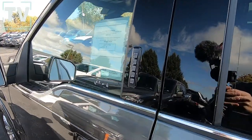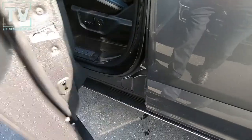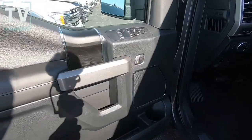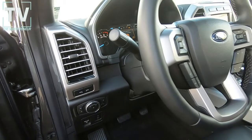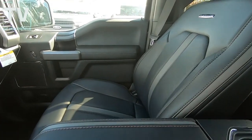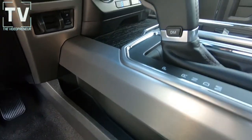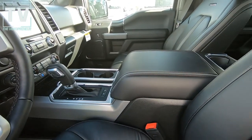You also have a keyless entry, both on your key fob as well as punch the code in there. And here you see the power running boards again. We have power one-touch windows. You simply hit the button, it will go down, and hit the button again, it will go up. Automatic headlights. The steering column is tilt and telescopic, and it's power. Leather-wrapped shift knob. There's the power trailer hookup for the brakes.